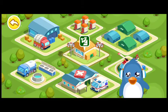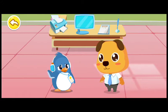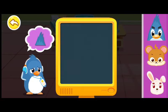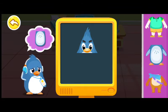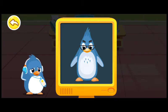Ooh, where's my dad? What should I do? Emergency control center. I can't find my dad. What can I do? Don't worry. Can you describe what your dad looks like? My dad's head is triangle shape. My dad has a round body. My dad wears glasses. Yes, that's my dad.